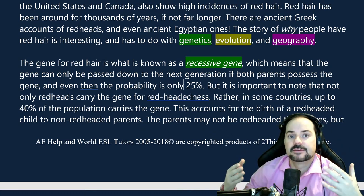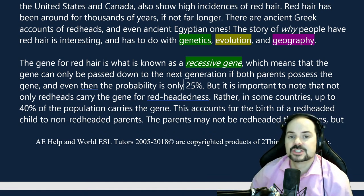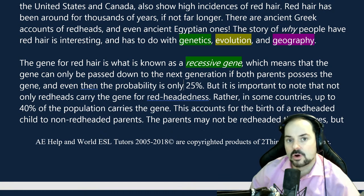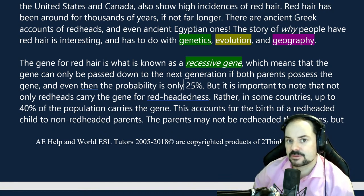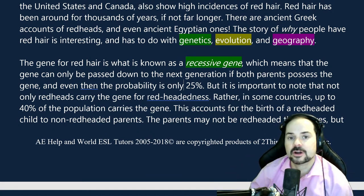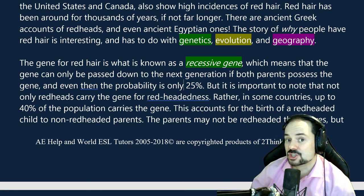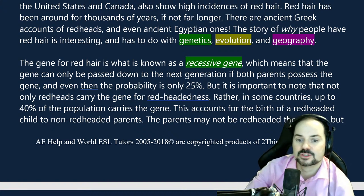Dominant genes have a 75% chance of being passed on. Recessive genes have a 25%. I shouldn't say passed on. We pass them all on, but we have what's called the phenotype. The phenotype are the genes that we express, that we show in our physical behavioral characters. And dominant genes have 75% chance of being shown in the phenotype. Recessive genes have a 25% chance.